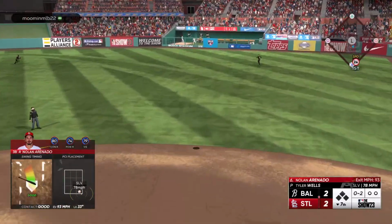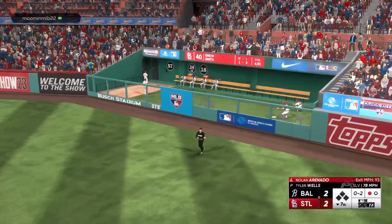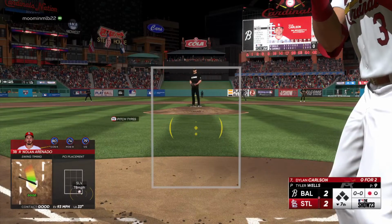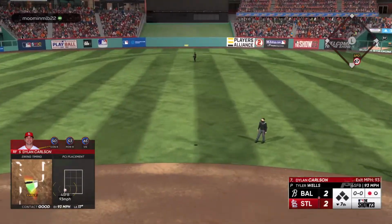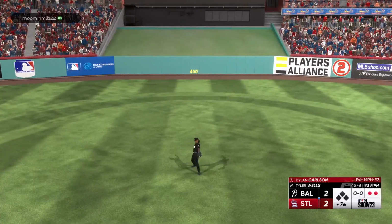High in the air, out to right. Tucker really on his horse for it. One away. Now it's the switch-hitting outfielder, Dylan Carlson. Now a screamer into the outfield. He's got it, and there's 2 away.